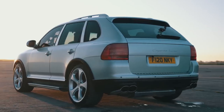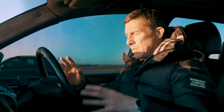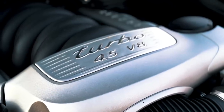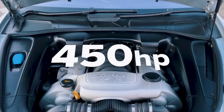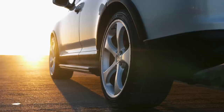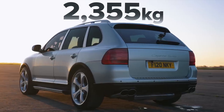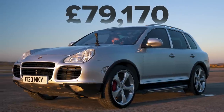Let me tell you about this Mk1. It was launched back in 2002 and it had a 4.5, but it still has actually, they haven't taken it out. It has a 4.5 litre twin turbo V8 with 450 horsepower and 620 newton meters of torque, driving all four wheels via a 6-speed automatic gearbox. Weighs in at 2.3 tons and when it was new, it was £80,000.